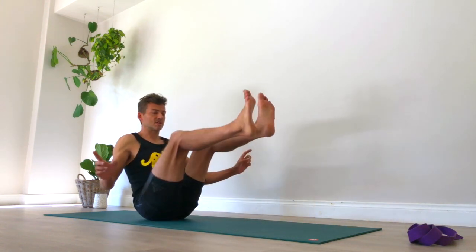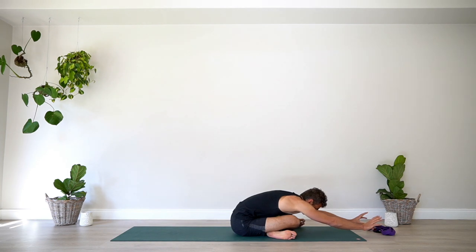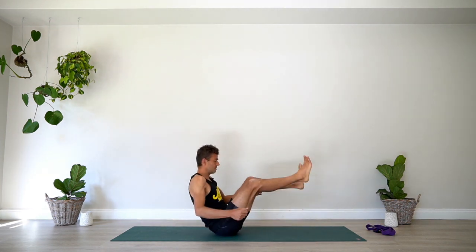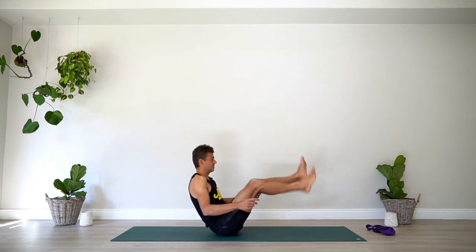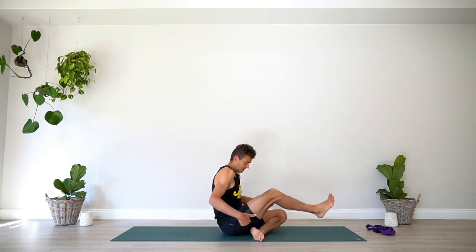One more time each side, right shin in front. Fold forward so you're reaching forward but keeping the hips back. And lift. Left shin in front, reach forward, keep the hips heavy and lift up. Now we'll change it up. Bring your left heel underneath the right hip.